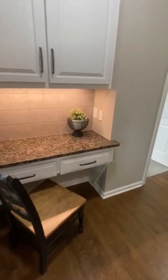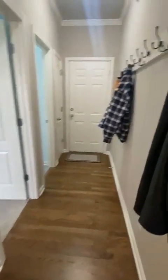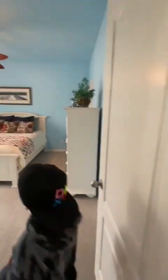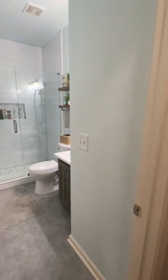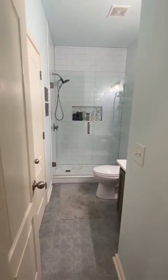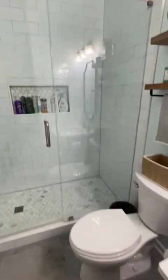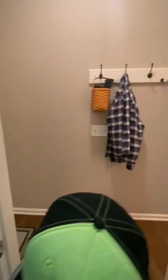Right here we have a little extra space, mudroom here. It's nice to have that. So there's a good sized bedroom down here too. Yes, wow, this is a big bedroom with a TV. And a nice bathroom, and another bathroom. The bathroom's been renovated. A nice looking bathroom.